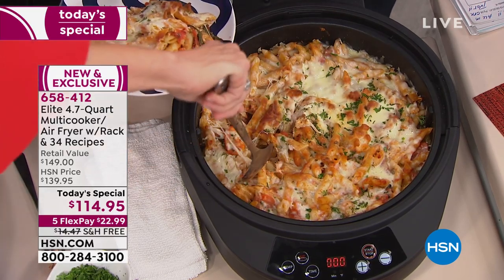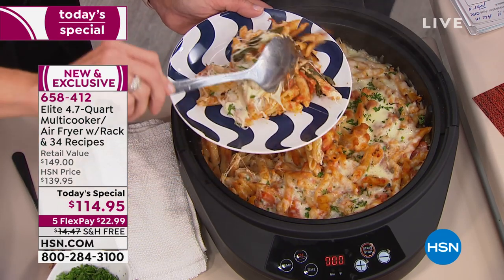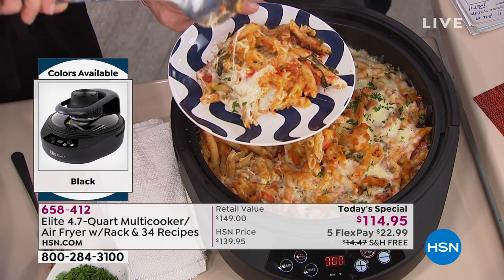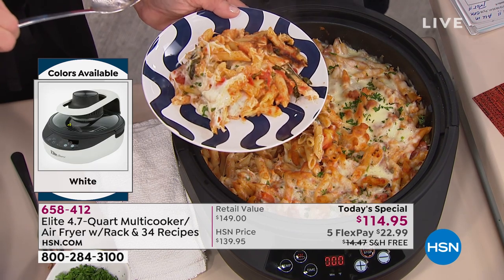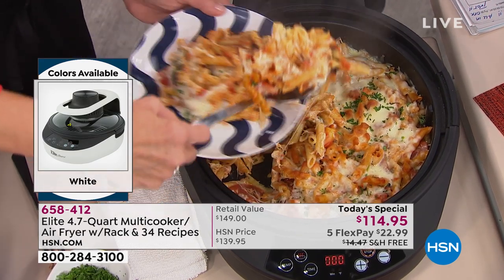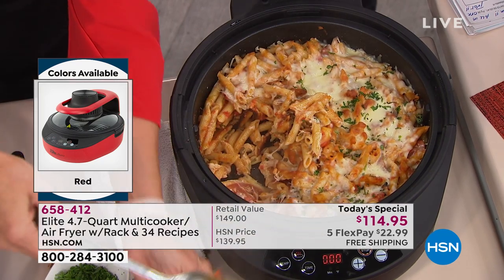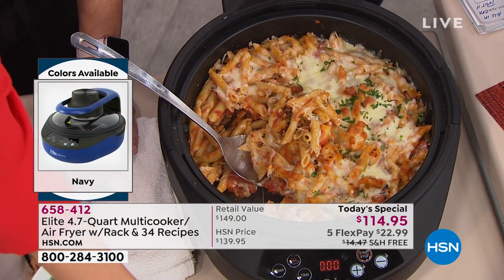Everybody else, if you were to do this in a traditional multi-cooker, yes, you would get this result. What you wouldn't get is the crispy browning on the top. We were able to add that last cheese, add those last bits, turn on that air fryer, and then give them a zip. Like if you were doing a big pan of lasagna in here, you don't want the cheese on top to be just melted, but pale. You want a little golden crispy on top, you can get that.